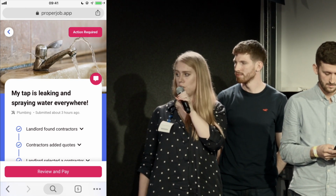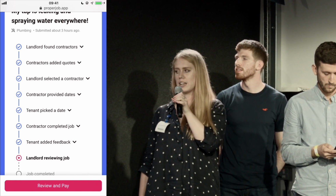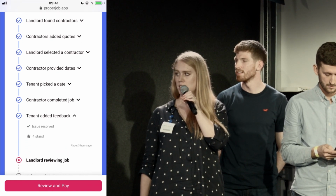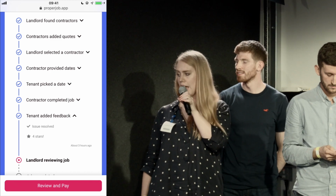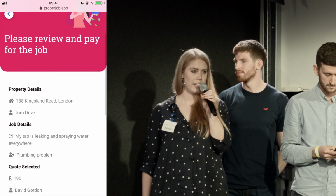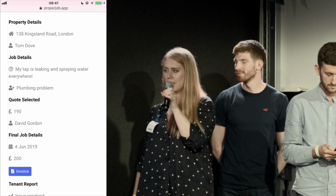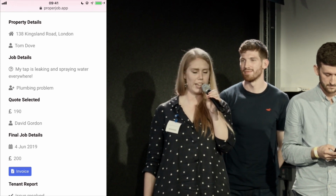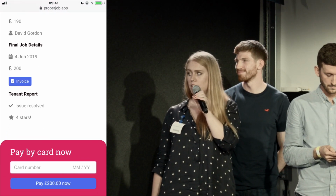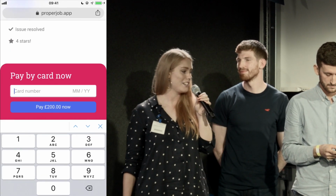So I'm just gonna have a scroll through what's happened so far. Cool, and I can see that Tom's left some feedback for me on the contractor that I picked, so I'm gonna review that. Cool, seems like it's resolved, 4 stars, promising. I'm gonna go review and pay. And on this page, I can see all the details of the job so far. So I can see the quote that I initially selected, 190, the final price, 200. It's only a £10 increase, that's okay, it's not too bad. And obviously, I can scroll right down to the bottom, see the feedback that was left is pretty good. I'm happy with that. I'm just gonna put my card details in and pay the contractor.